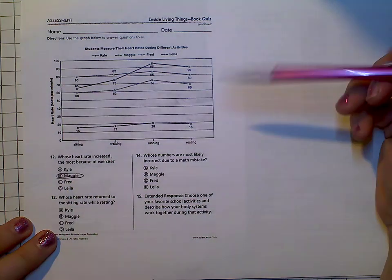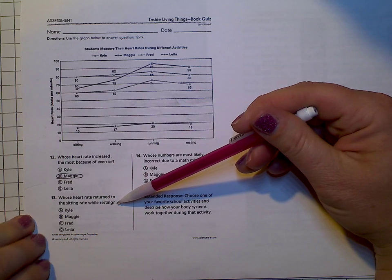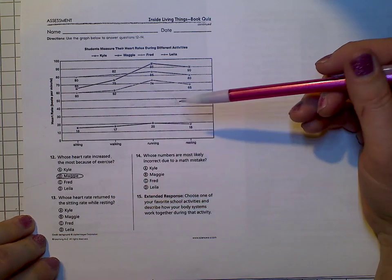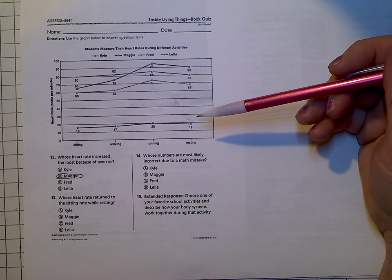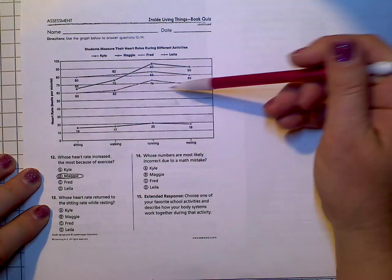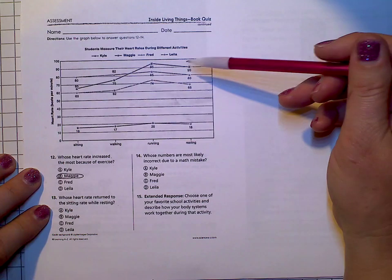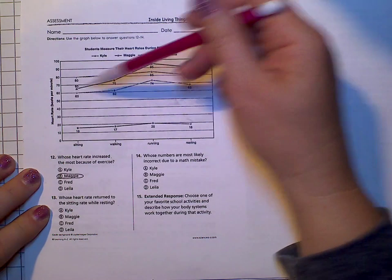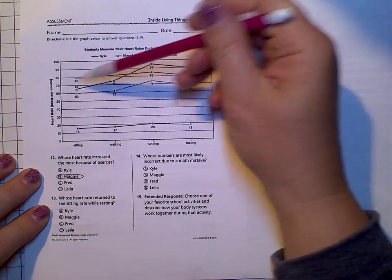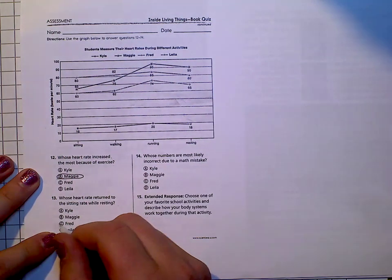Number 13. Whose heart rate returned to the sitting rate while resting? That means they have to be the same. So 60, 68, 65, 80, 80. Sorry, no. 65, 90. That's kind of tricky. 80. Oh, who's the triangle one? Fred. Way to go, Fred.